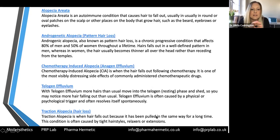So we'll just start off very briefly. Hair loss is such a massive subject, so this is just at a basic level. We have alopecia areata, which is an autoimmune condition causing the hair to fall out. It usually happens in round or oval patches on the scalp, or it can happen in the beard, the eyebrows, or the eyelashes. We've also got androgenic alopecia. This is male and female pattern hair loss.